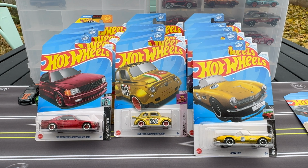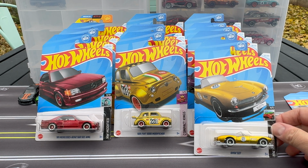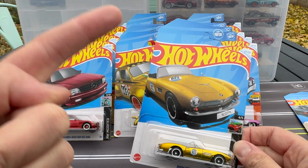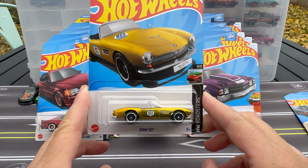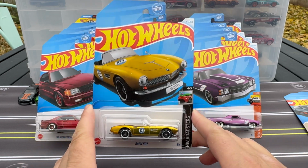Especially, it used to be that with Camaros, you'd get 2 or 3 Camaro Super Treasure Hunts every year. Obviously, that's not the case anymore. I think that might be our only Camaro. So, one European car with the Escort. Then we go American. And then we go European again with the classic BMW 507.